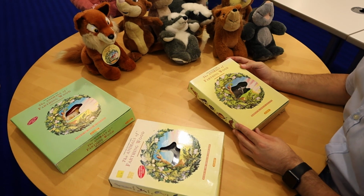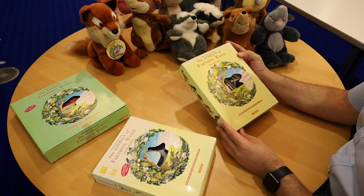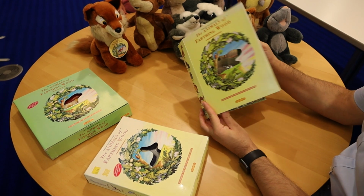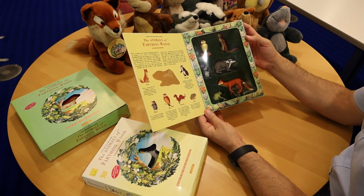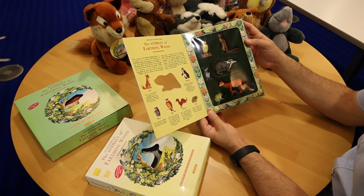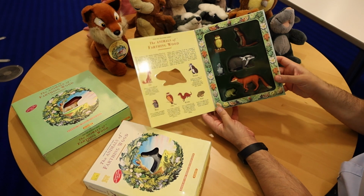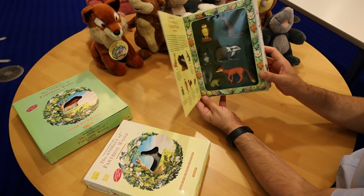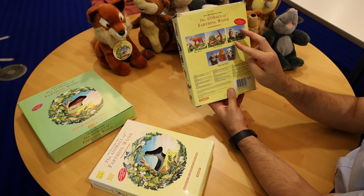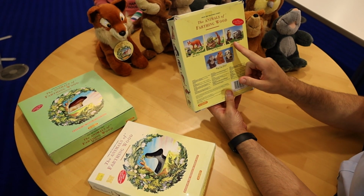In the early 1990s, shortly after the TV series came out, Hornby, which is famous for its railway toys, came out with this figurine set, which featured 6 of the animals of Farthing Wood from season 1. So badger, mole, fox, toad, owl, and weasel, with some information about each of the characters in a very nice presentation case. They were also sold as packs of 2. So mole and fox were sold together, toad and weasel, and owl and badger.